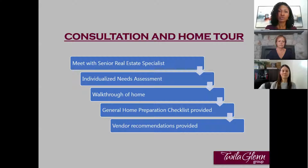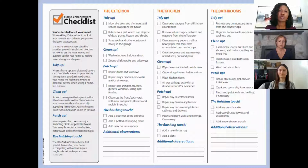And also just talking about your timeline, who may be there to help you, and also provide you a list of other people that can help you if you don't have friends and family members that want to help tackle, or maybe you don't want to ask them to help tackle the things that you may have in your home. We will provide a general home preparation checklist at that time, and also, like I said, some vendor recommendations. So that is really the first step.